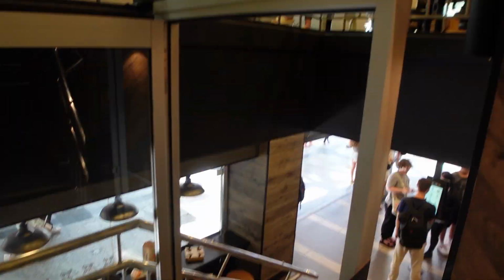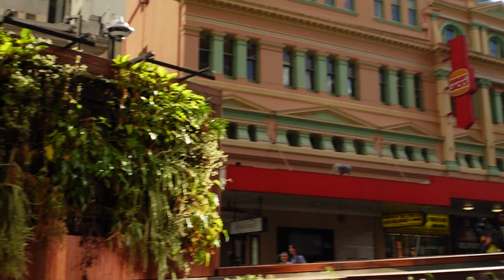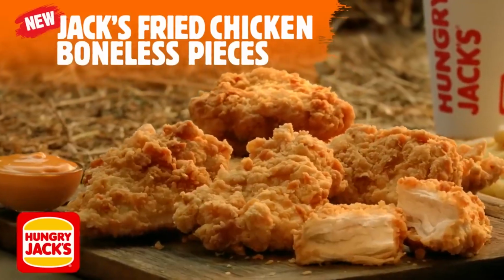It has not one, not two, but three luxurious dining areas open 24/7 and located next to some newly refurbished public toilets. So what better place than their flagship store to try out their brand new Jack's Fried Chicken Pieces? What do you say? Let's give these pieces a chance.